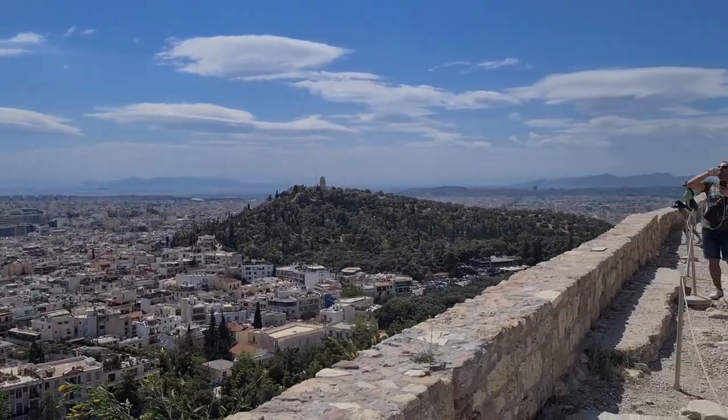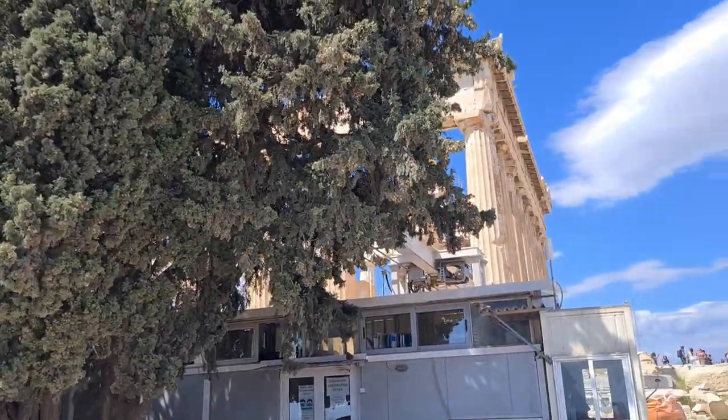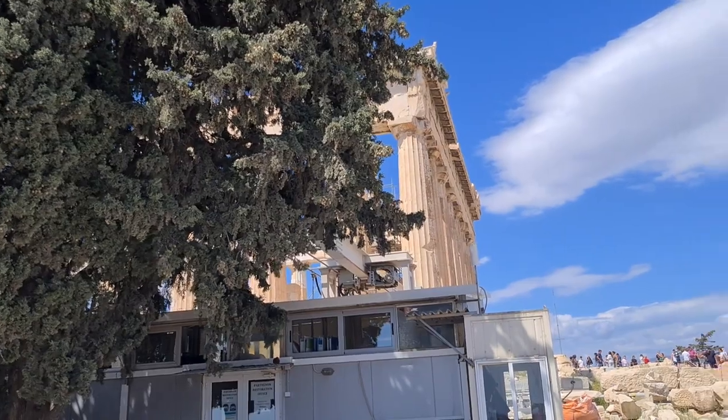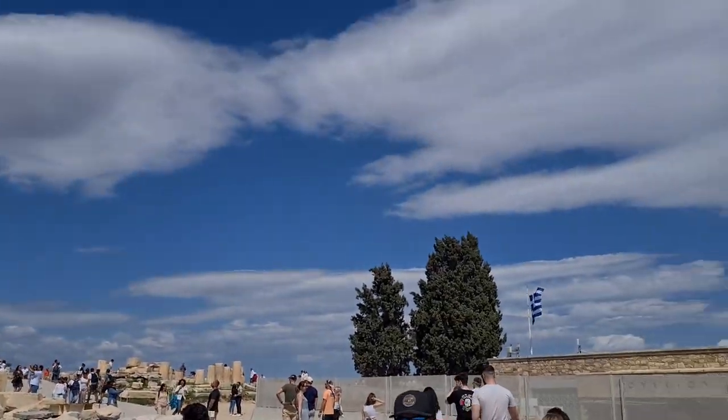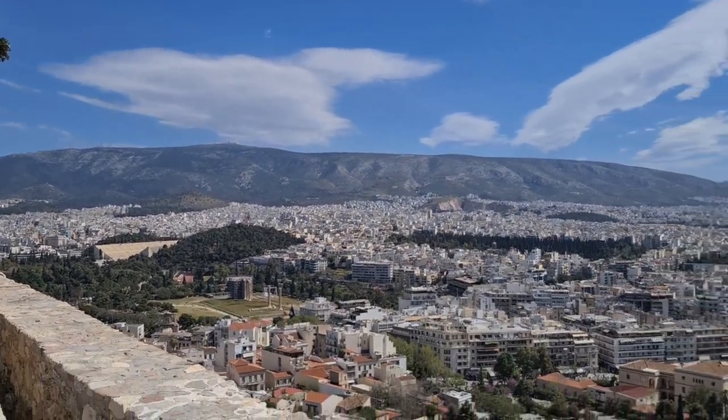Now, here's the Parthenon. Actually, you can't really see it. It's behind that tree. There's a little bit of it. But we'll go have a look as we go around this whole area and explore it completely.